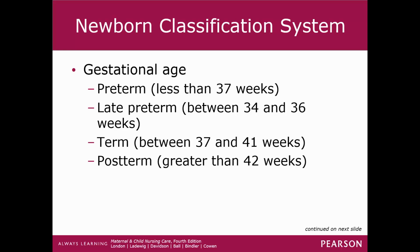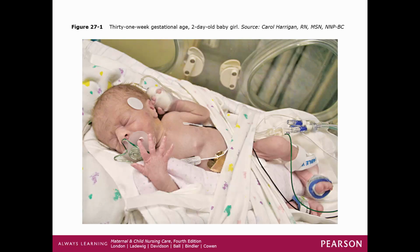The term, again, is 37 to 41, and then the post-term is greater than 42 weeks, and we generally don't see that anymore. We might see 41 and 5 weeks being induced, but generally physicians don't let women go beyond 42 weeks. Because that placenta actually starts deteriorating around 40 weeks, just depending on how healthy it was to begin with. It doesn't live forever. It won't function forever. So these babies are at risk for placental insufficiency the longer they go post-term.